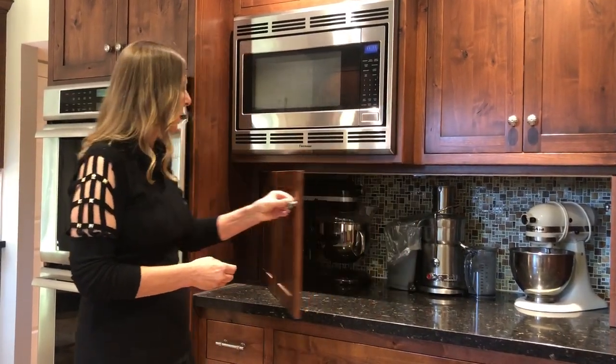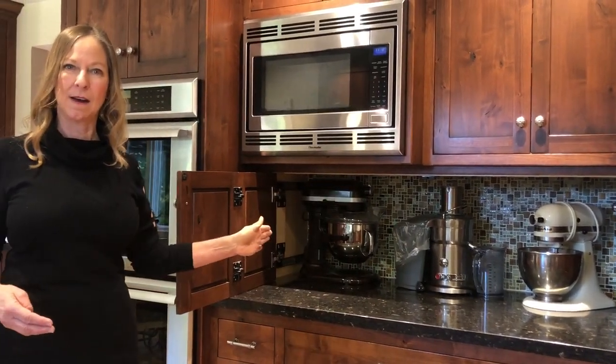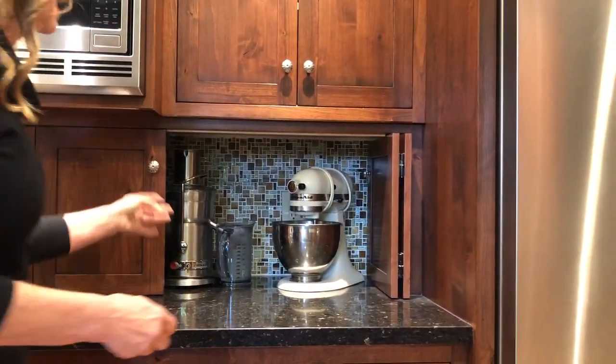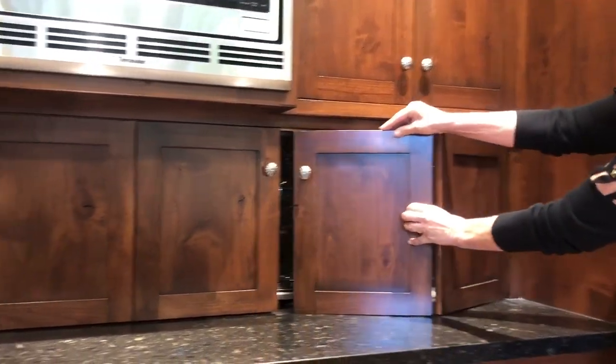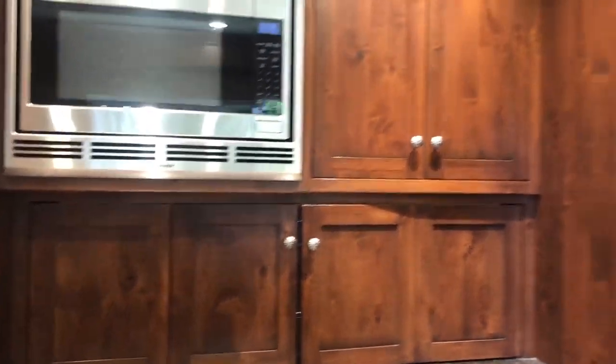what this is is an appliance station that's oversized, so you can hide all of those appliances right behind this little area, and when you're not using them, you just close the doors, and you can even take this, it actually pulls out and closes as well, so that you hide away those appliances that you don't need or want others to see.